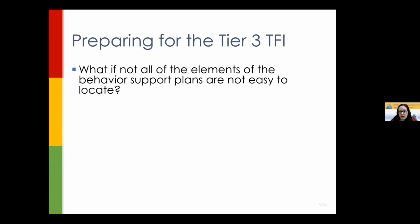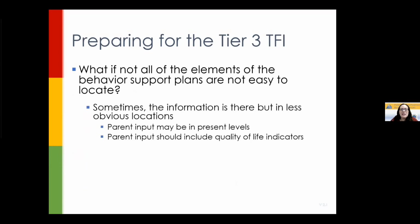Questions about filling out this rubric. What if not all the elements of the behavior support plans are easy to locate, and you're filling out this rubric and you're like, I don't know where all these materials are. Sometimes the information that you're looking for is there, but not in the most obvious location. So for example, parent input might be hidden in present levels of the IEP. Parent input should also include quality of life indicators. Those are some of the things the rubric will ask you to look for. So just be mindful that it might not be in the most obvious location.